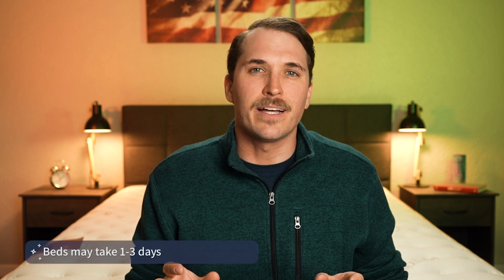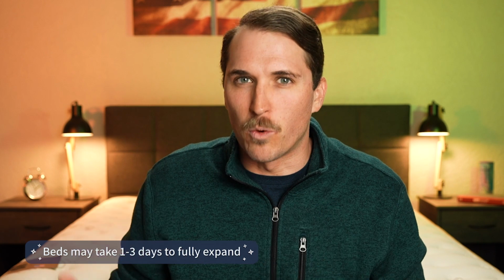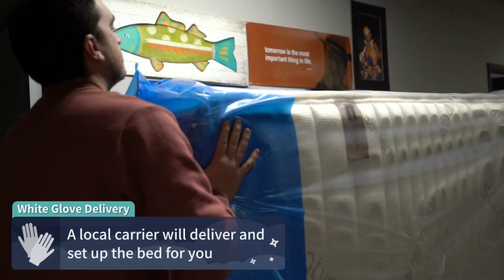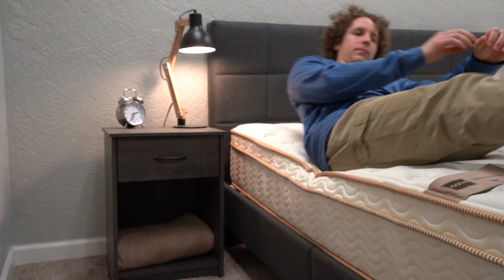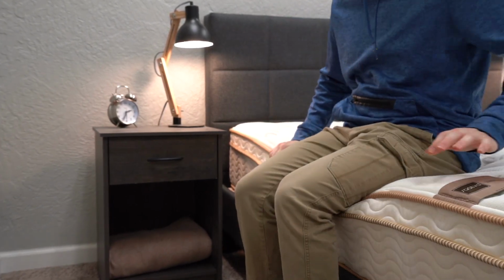But since it is an all foam mattress, you probably do want to give it a little bit of time for those foams to fully inflate, just so the bed can get to its proper form and true firmness and feel before you go and judge the thing. Now, in the case of the Saatva Classic, rather than bed-in-a-box shipping, this bed is going to get to you via complimentary white glove delivery. So a local delivery team is actually going to swing this bed by your home, full size, set it up for you in your bedroom, and they'll even in most cases remove your old bed for completely free. White glove delivery is always nice to have, and so is bed-in-a-box shipping, but no matter how these beds get to you, it shouldn't cost you anything extra.